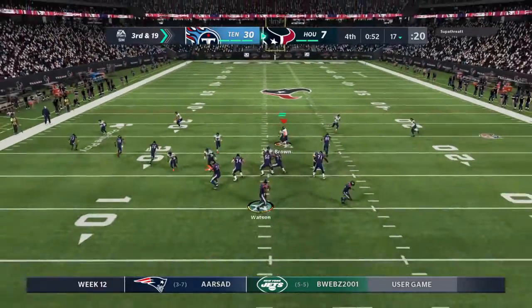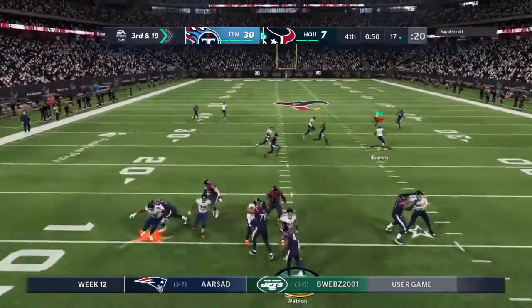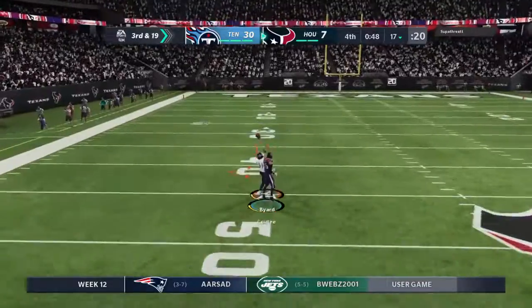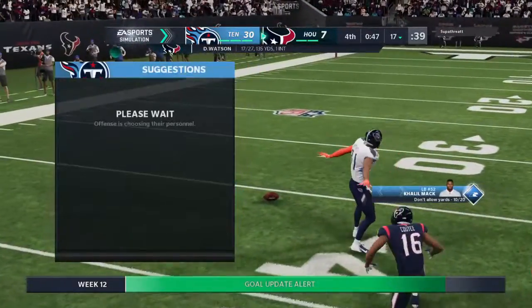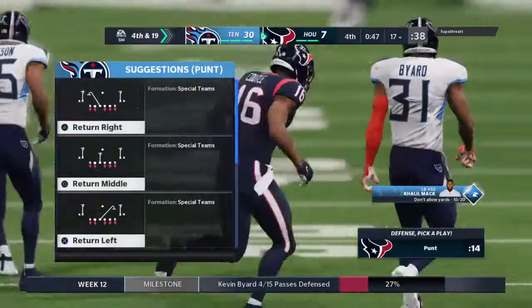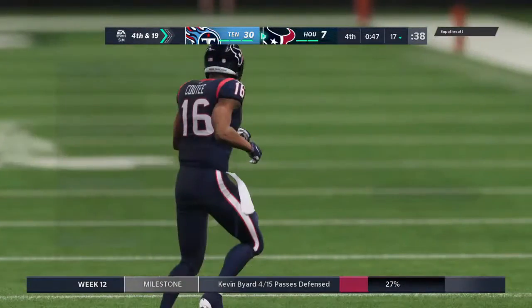Hey, check back. From the gun, here's Watson. He's going to let it fly. And that will be incomplete. Now, they weren't scared to let it fly, but it falls to the ground and brings up 4th down.